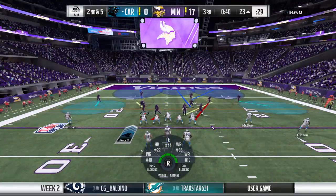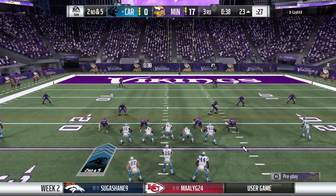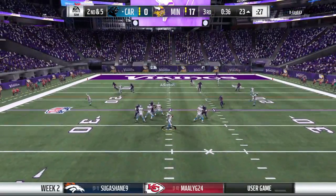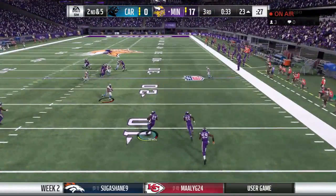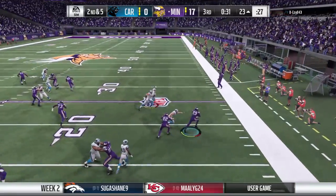And they're going to go soft on the corners. Mahomes to throw once more. He rifles one that's intercepted. Picked off down near the 5.